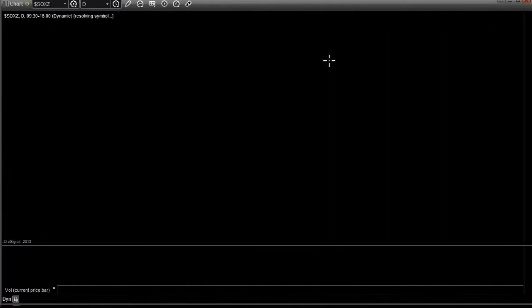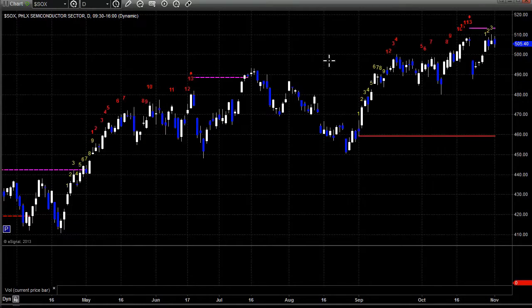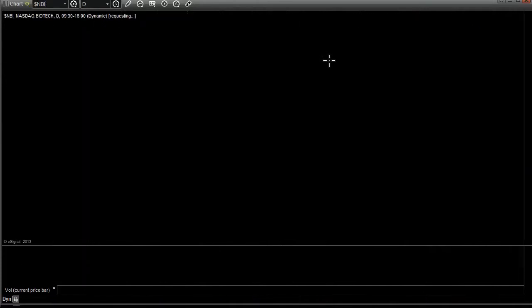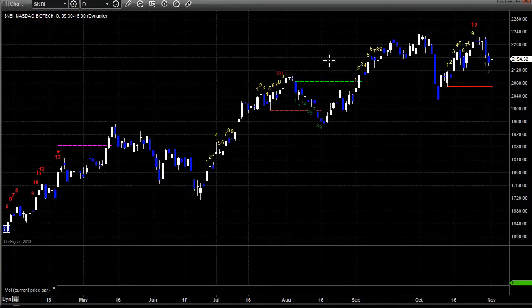Let's take a look at the SOX index, the SOX. Made a new closing high almost this week. Got a 13 sell signal 2 weeks ago. That risk line is still containing the market, so no signs of crawling out of that yet. The biotechs did roll over this week, heading back potentially towards that static trend line.